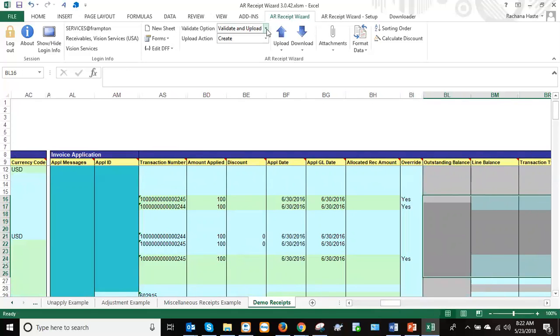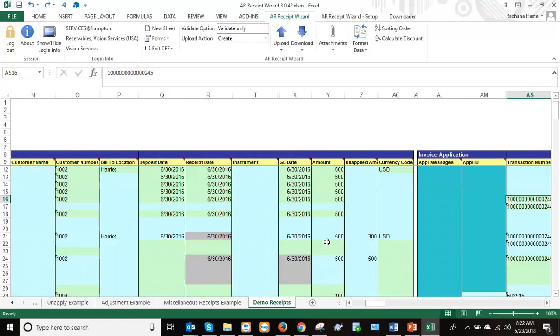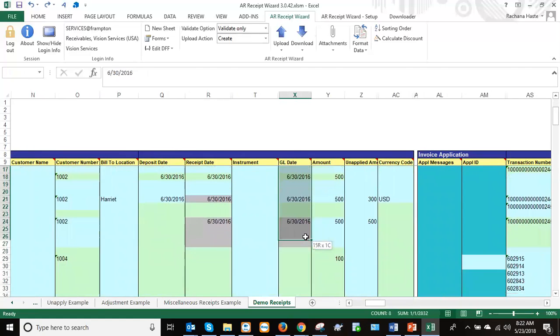So for that, what you can do is a validate. So let's say you don't know the amounts. You can run a validate only, or you can just put some dummy amounts here. Let's just start with a dummy amount. We're not actually uploading it right away. So we'll just say validate only. In the validate only mode, it just checks for everything being in accordance with the list of values, in accordance with what Oracle wants, whether the mandatory columns are filled in or not. All those basic things are checked here.